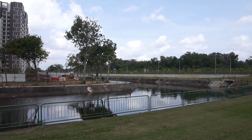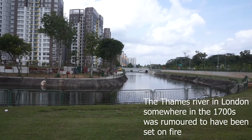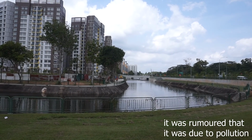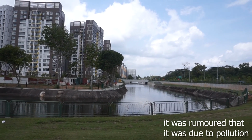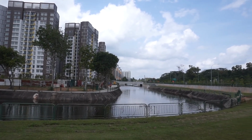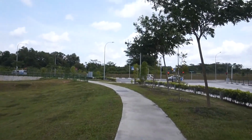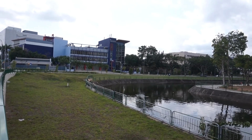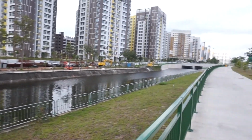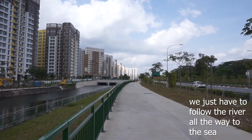I did hear, I think if not mistaken, in the 1800s, the Thames in London did catch on fire. But in Singapore, I don't think that will happen. But I must say, the Canberra area here, newly built HDB flats look quite nice, quite pretty. And then right in front of us is actually Yishun Avenue 8. So what we're going to do is turn left and continue walking beside the road, Yishun Avenue 8, and also beside the river, which is the Sungei Simpang Kiri, and we're going to keep walking that direction.